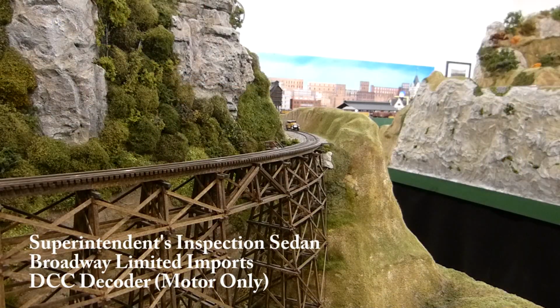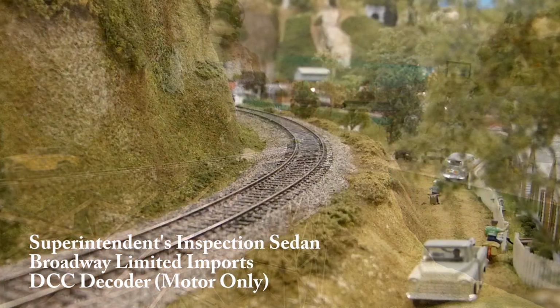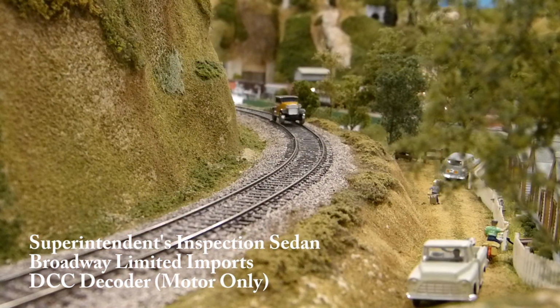And last but not least, even though it's not capable of handling any rolling stock on the Willow Creek, we can't forget about the superintendent's inspection car. This car has a DCC decoder, but no sound, and is the only piece of brass motive power on the roster.